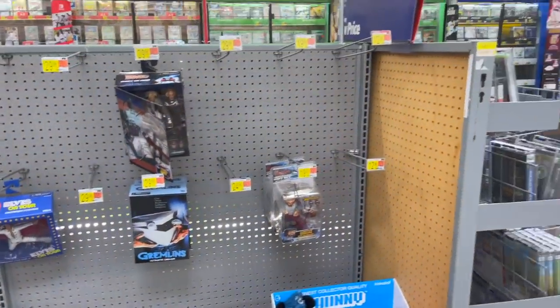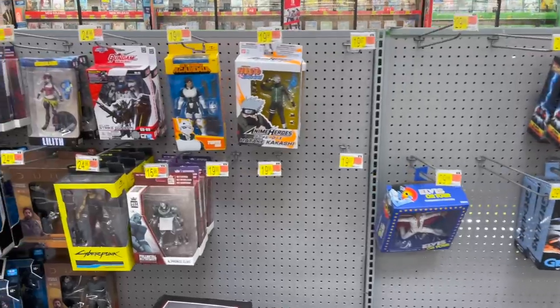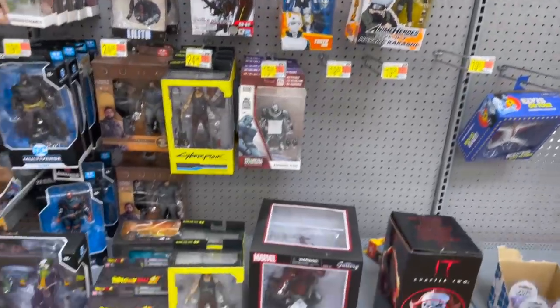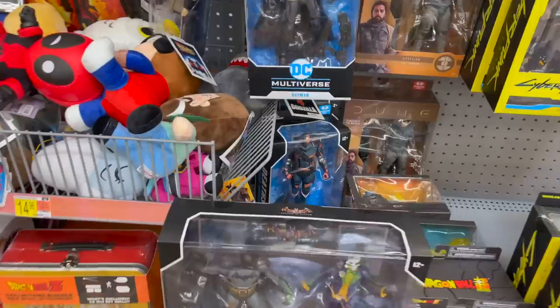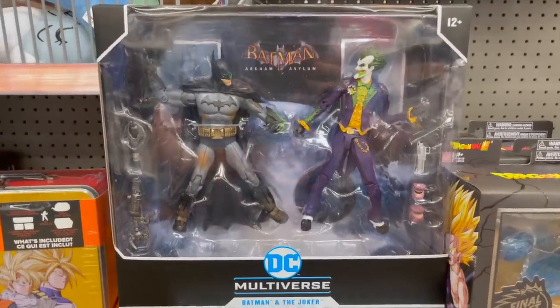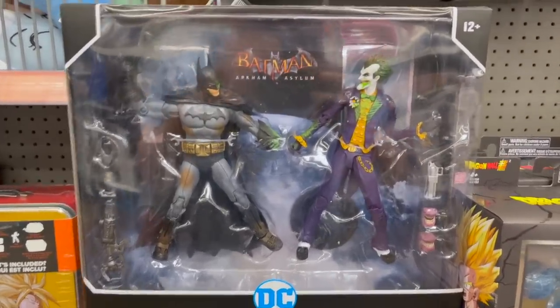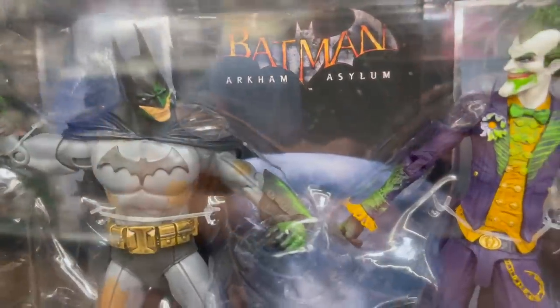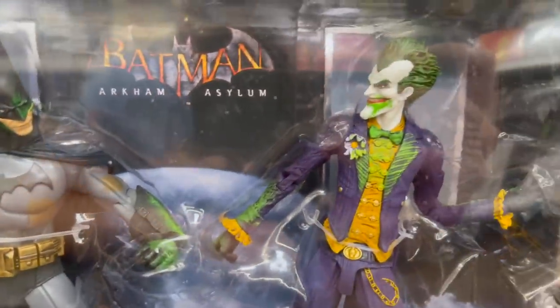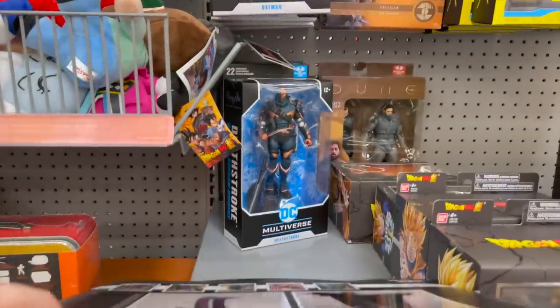All right, so here we are in the NECA section here. See if we see anything new. I do see one thing new, which is this 2-pack here. I don't know if I've seen that out yet. Batman and the Joker, with that Joker blood all over them. Batman's kind of decorated in that green Joker blood. That's from Arkham Asylum, man. That's what a great video game that is.